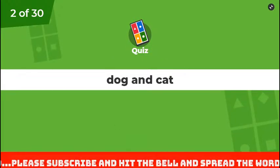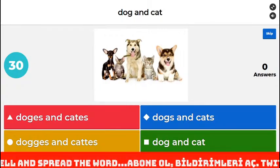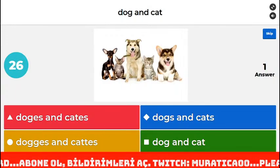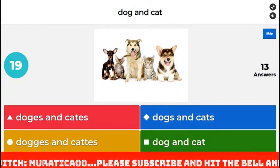What are the plural forms of dog and cat? Dog ve cat'in çoğul halleri hangisinde yazıyor? Dogs and cats, dogs and cats, doggies and catties, dog and cat. Which one? Choose and find it. Hurry up, guys. Chop, chop, chop.